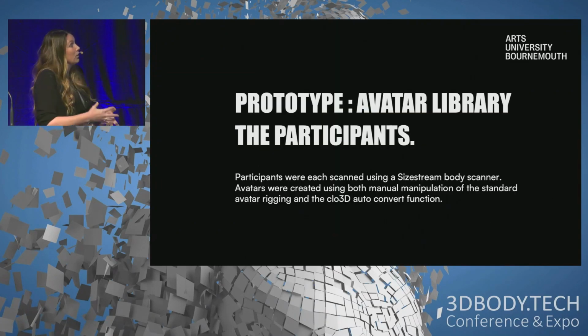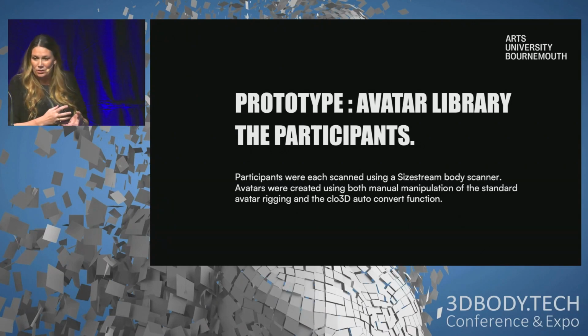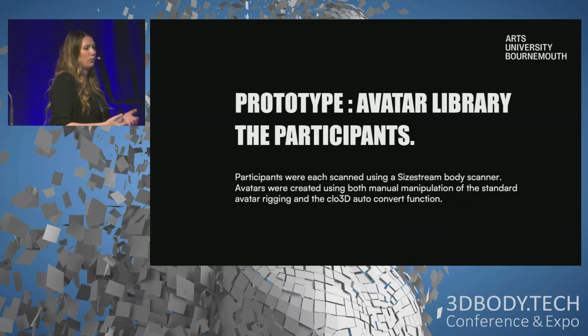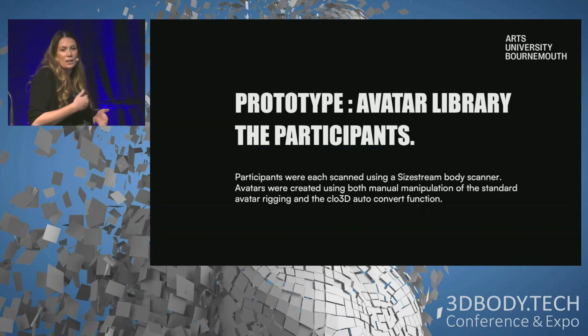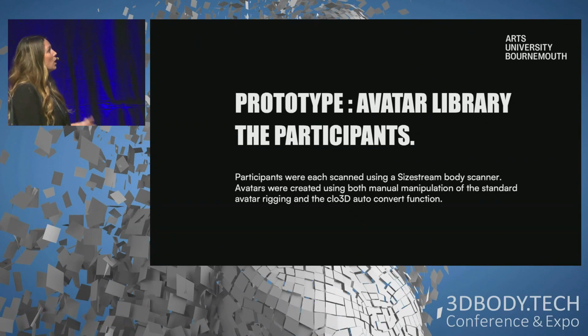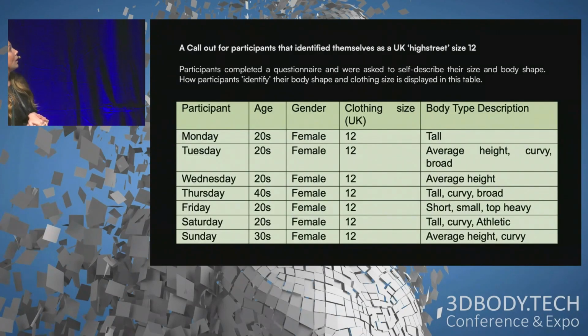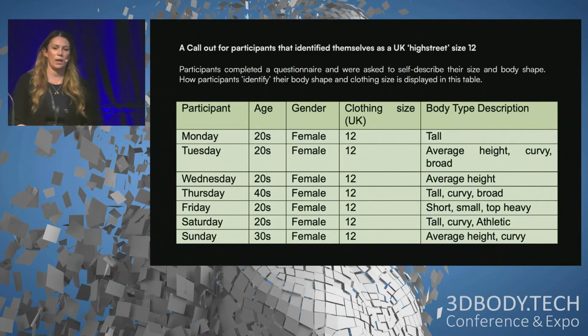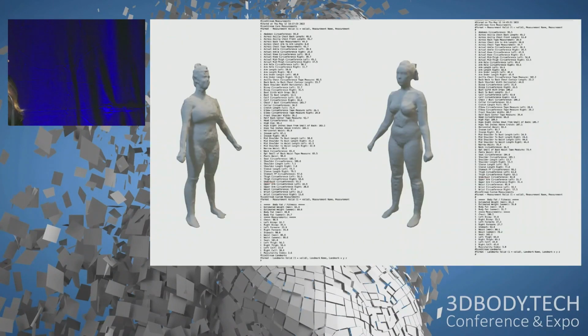Taking the work of body scanning and turning that into something where we can create an avatar library is something that can be more reactive for the industry to work with, because it needs to be easy and it needs to be visual for them to be able to adopt it. So I put a call out for participants. All of the women that took part identified as a UK high street size 12 for the body scans.